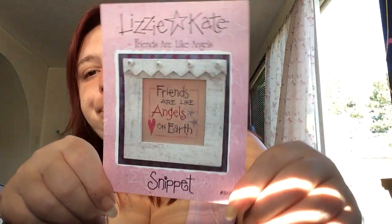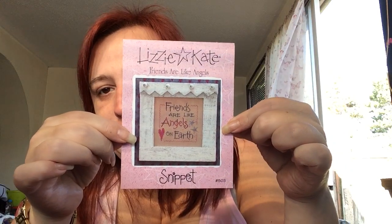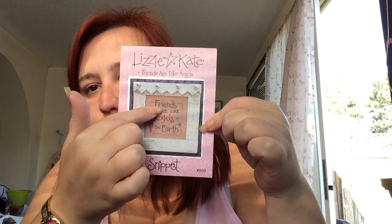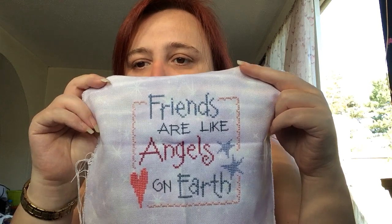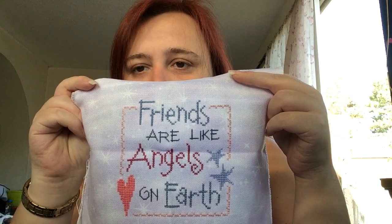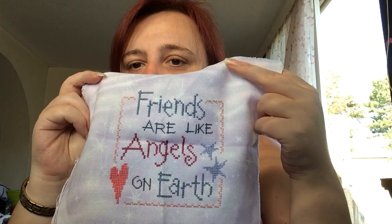Okay, hopefully she's gone. I showed you this last time, Lizzie Kate, Friends Are Like Angels. I'd done the border and the stars, and I'd got most of Friends done. What I have now is finished it, and I plan to make this into a cushion, and it's going to be one of her Christmas gifts. So yeah, I really enjoyed doing this.